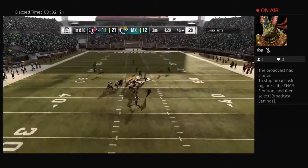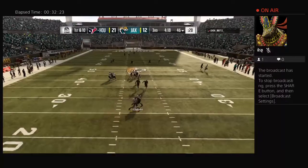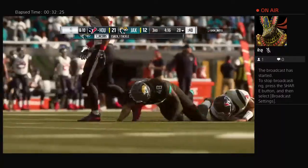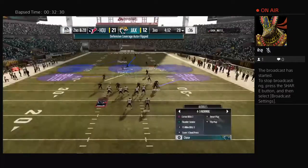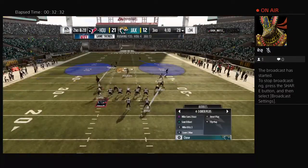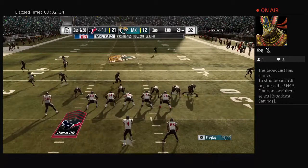After the interception, here's Watson. And a big loss here as he's taken down. Well, so much for setting the tone of the drive offensively. Giving up a big sack that loses that kind of yardage, not a great start.